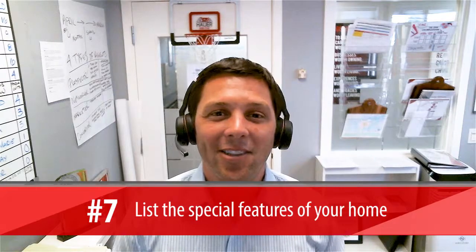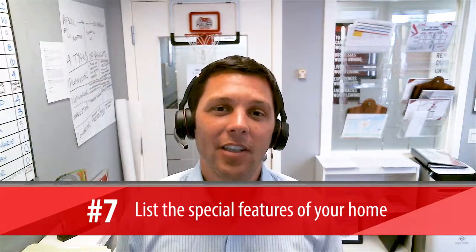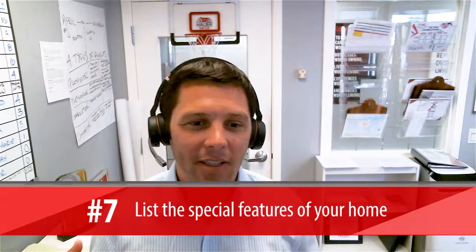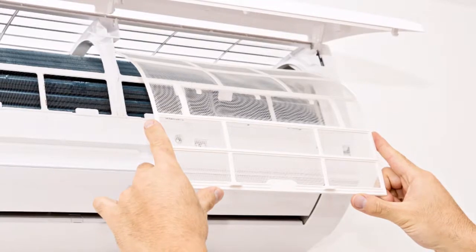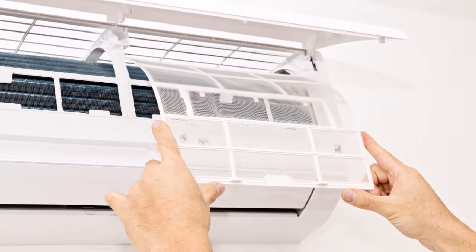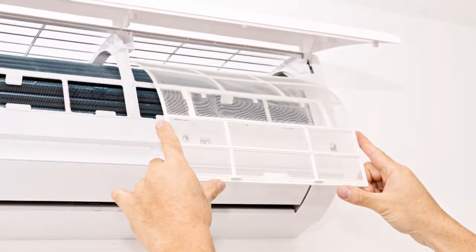All right, item number 7. Don't forget to list the extras of the house. So you can make a whole features list of what's special about your property. What are all those things that you've done over time to make it more comfortable for you, whether it's the air conditioning unit that you put in or the heated floors in the bathroom, whatever it might be. Make sure that you make a list of all those special features so that those can be highlighted and conveyed to prospective buyers out there.